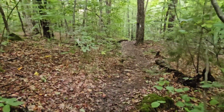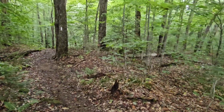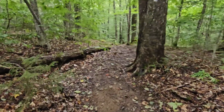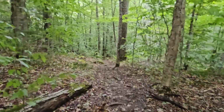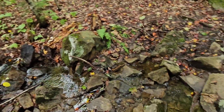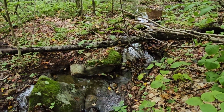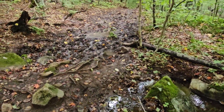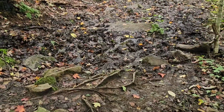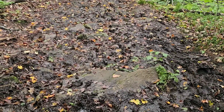Can you see all the yellow and orange leaves falling? Or not actually falling, but have fallen. I'm seeing more and more of them. Water feature. I still like my water features, even though Maine's been not nice to me at times. But look how muddy it is there. Oh my God, I'm so tired of the mud.